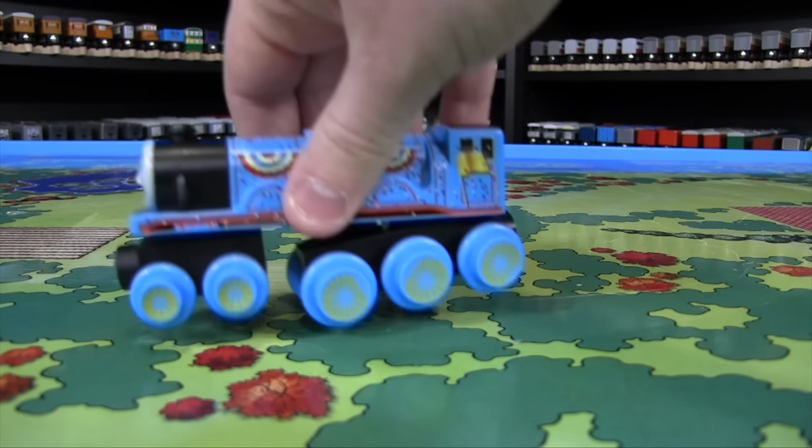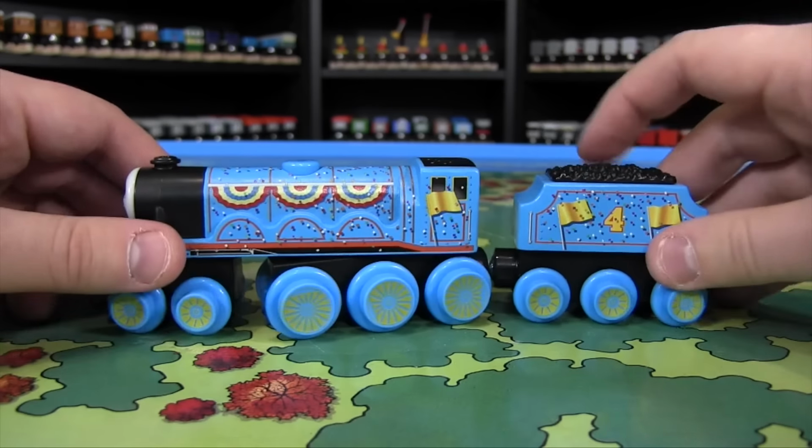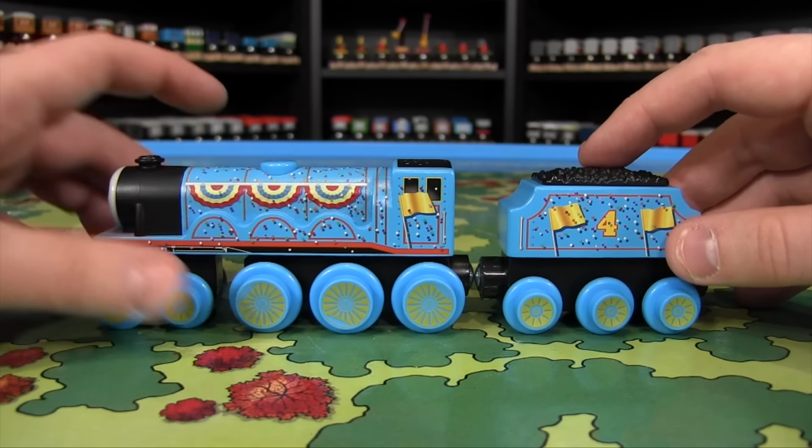I think one of the more impressive items from this pack is Gordon. First of all, the tender engines as a whole in the new 2022 Thomas Wooden Railway line are just so impressive.